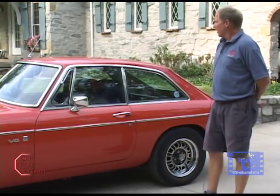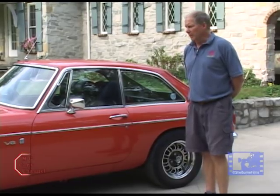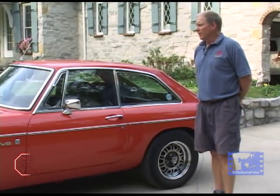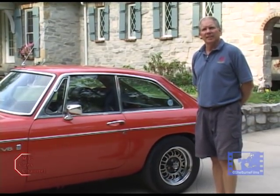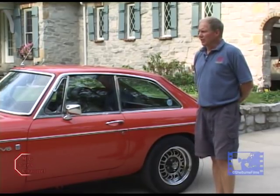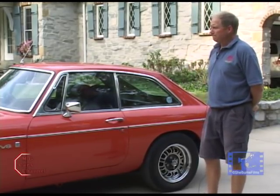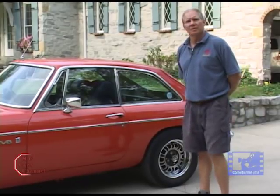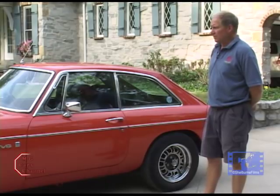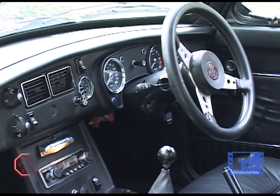The V8 was only available in this coupe version. It was not available in a Roadster, although one was made, and Don Hayter owns that car in England. There were roughly 2,500 V8s made over the course of about 3 or 4 years. It was during the chrome bumper to rubber bumper conversion, and I think about half of them were chrome bumper and probably half of them were rubber bumper. This one, being a 1974, is chrome bumper, and it's in the original Blaze paint with black interior.